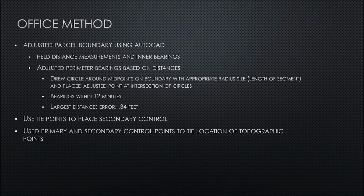We adjusted the corners by drawing circles with radii of our measured distances from each midpoint and using the intersections as our new corner points, thus adjusting the bearings. Even with doing this, we were still able to get our bearings within 12 minutes of what they should be, and our distances about 3/4 hundredths off.